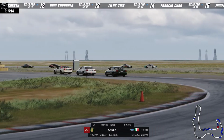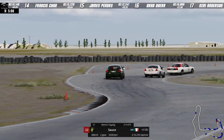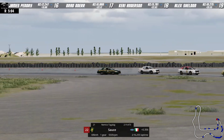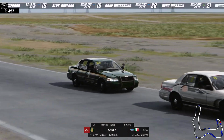Nemeko is definitely a little bit loose there. I'm wondering if it's set up or if the tires are just going at this point, as we are 10 minutes into the race. So now we're going to see a little bit of change of pace from people. People that pushed a little bit too hard at the beginning are probably going to start falling off, and people that conserved are probably going to start doing a little bit better.